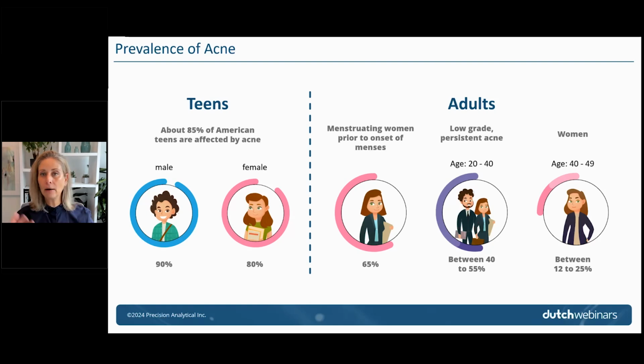So with numbers like this, it makes it feel like, all right, I guess acne is normal. And if we think about all of us who are on this webinar right now, how many of us have never had a zit? Probably no one, right? It's pretty pervasive in our culture. That makes it feel normal. But there's a difference between something being common and being normal.